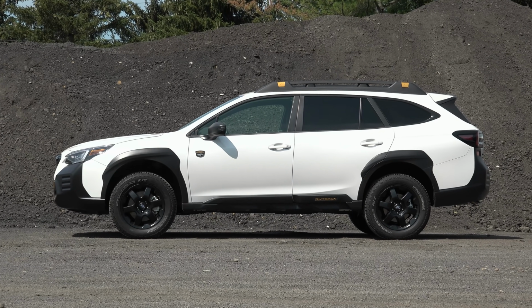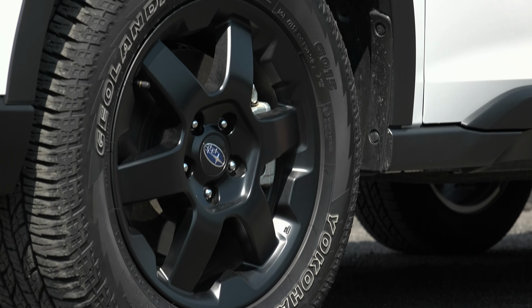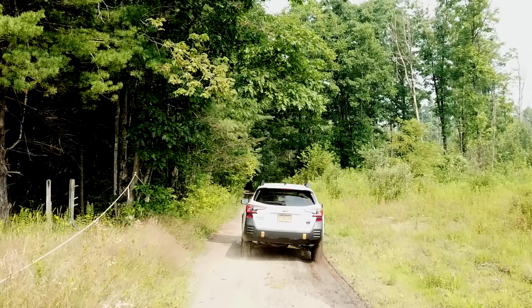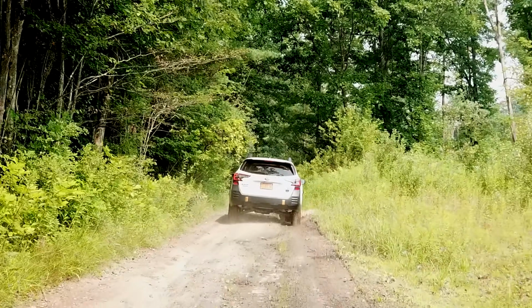When you first see it, it looks kind of crazy because it sits so high on smallish 17-inch wheels and projects so much bigger than a normal Outback. But all of this really works and draws positive attention.